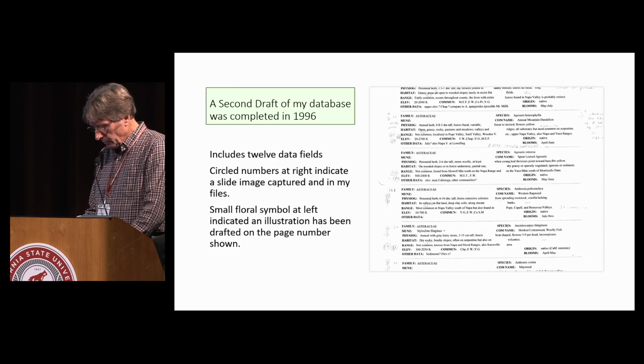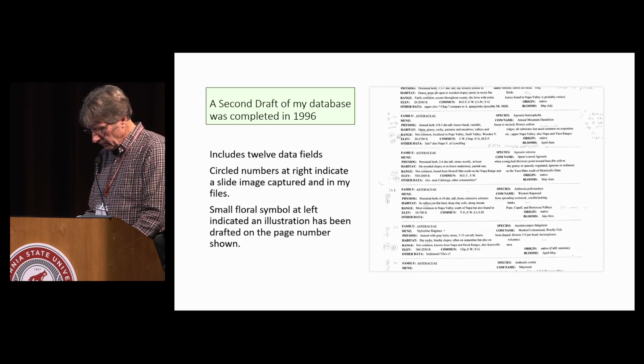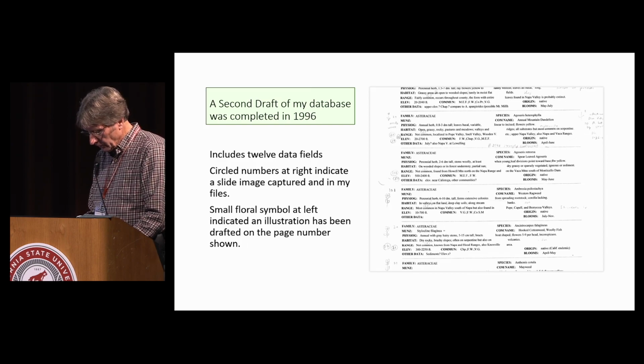The second draft was printed in 1996 and included 12 data fields. I also started a slide photo file and started a folder of simple pencil illustrations. I ended up replacing all the slide photos with digital photos because they were much easier to work with and manage.